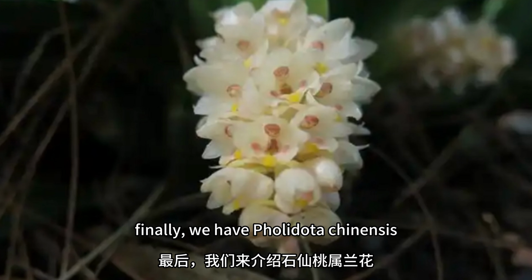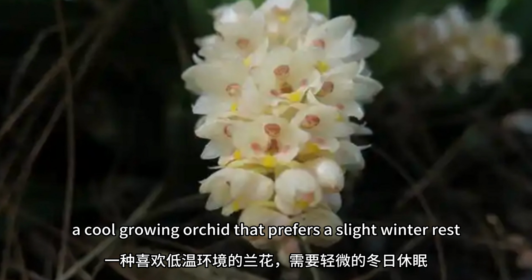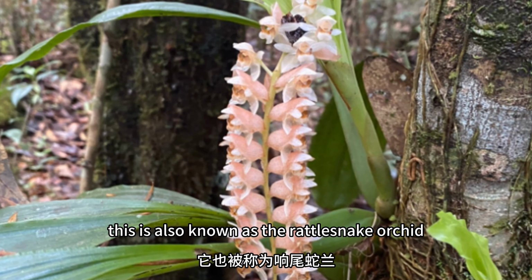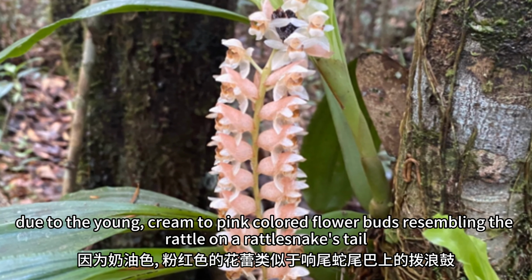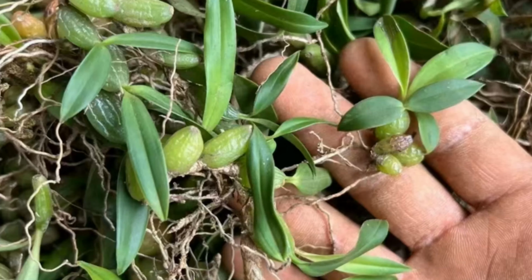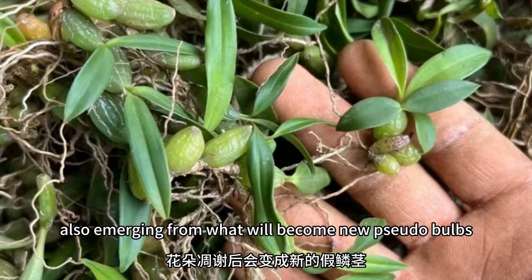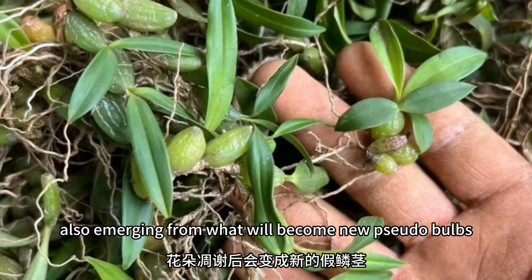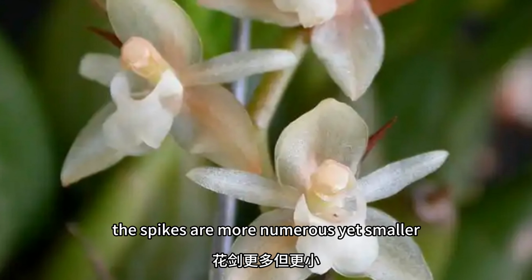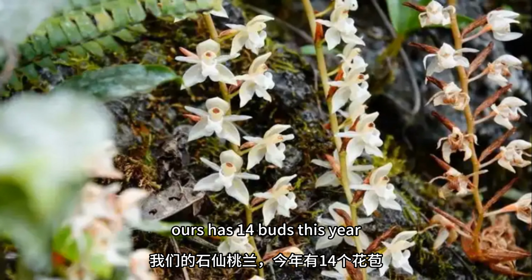Finally, we have Pholidota chinensis, a cool-growing orchid that prefers a slight winter rest. This is also known as the rattlesnake orchid due to the young cream to pink-coloured flower buds, resembling the rattle on a rattlesnake's tail. They grow very similar to Coelogyne, also emerging from what will become new pseudobulbs, and have similar care. The spikes are more numerous, yet smaller. Ours has 14 buds this year.